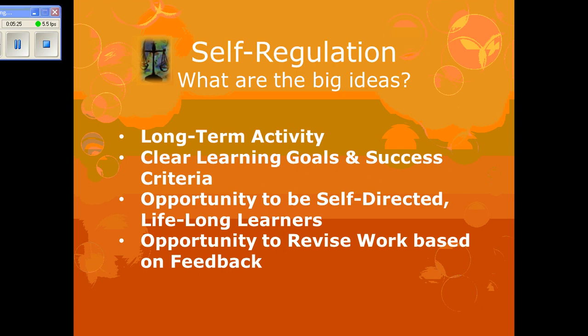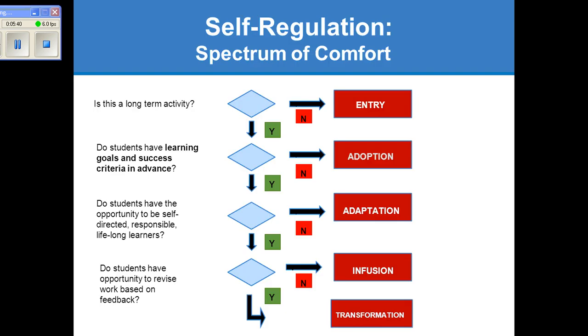I mean, that's really something that we have to work on, and something that in the idea of self-regulation, because what you're doing is you're giving them feedback, and then they're going to say, okay, now I'm going to do something with it. There's a responsibility for them to do something to it. So that's why that's so important.